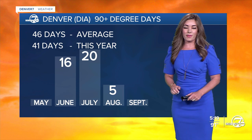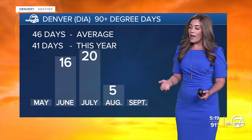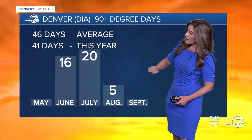Man, those thunderstorms out there are looking good, and hopefully we'll get a bit more rain here in Denver to help cool us off just a bit. Today, another day in the 90s. No, it wasn't a record breaker at 102, but we are still looking well above average as far as the heat goes. 41 days at 90 degrees or above. We're 5 out of 5 for the month of August. It was a scorcher out there again.